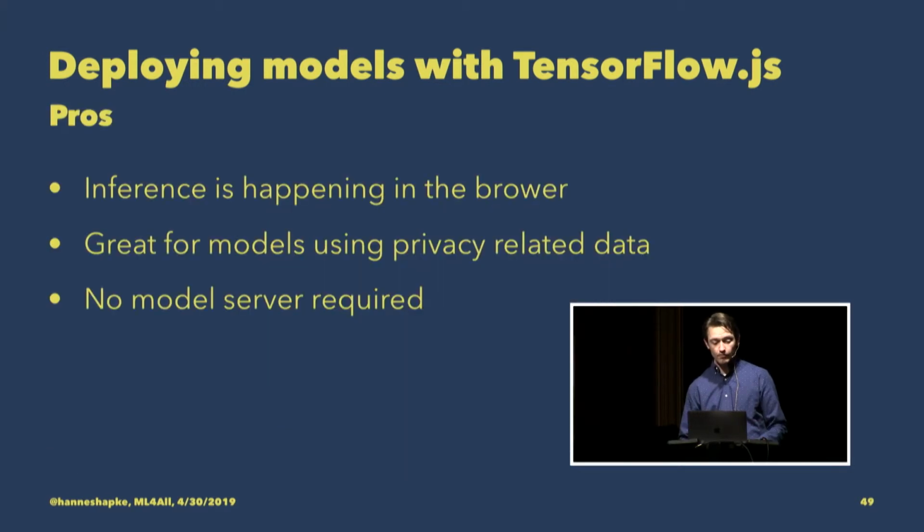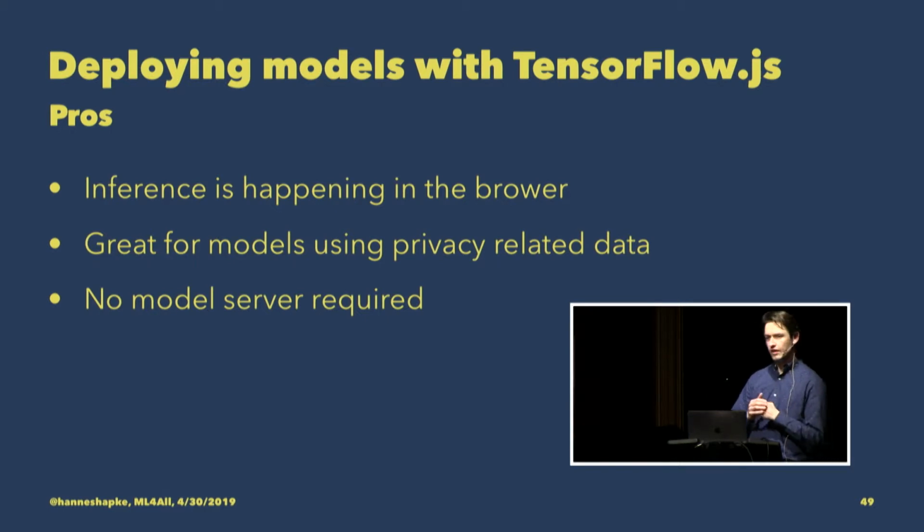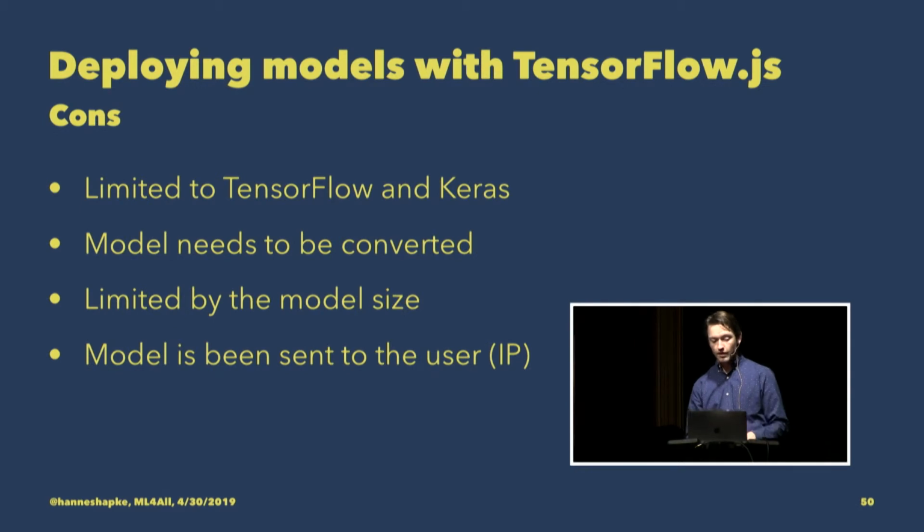It's a wonderful setup if you want to honor the privacy of the data. So in this moment, if you have a situation where you want to figure out if the data supposed to be submitted to a server contains sensitive information, you can run the classification in the browser itself, and you can stop the user from uploading it in that moment. It doesn't require any model server because you basically ship the model to the client or to the user.